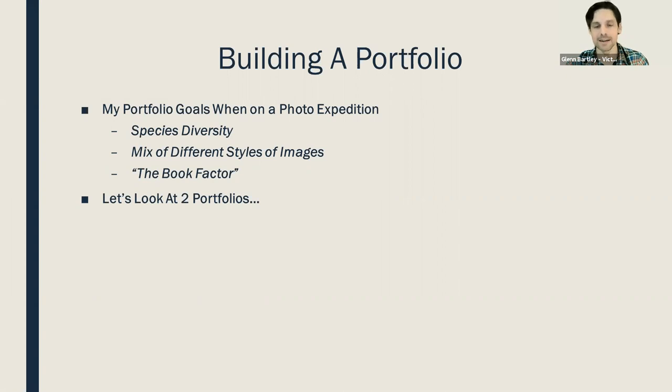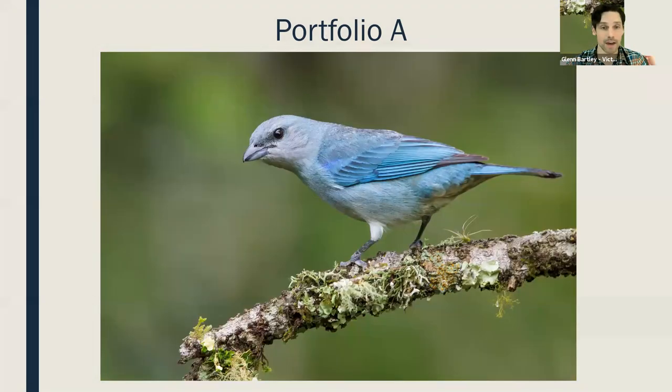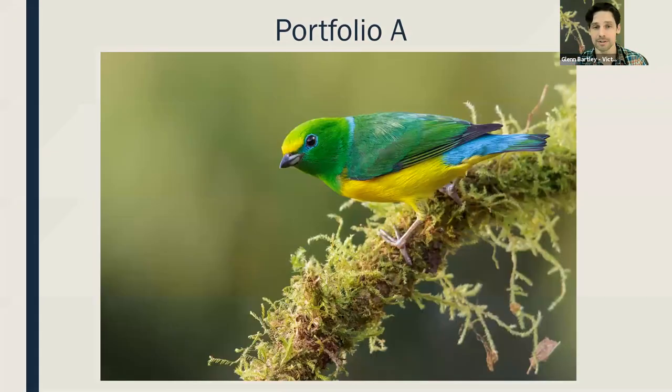This next section is maybe a little bit obvious, so I'm going to flip through it pretty quickly, just to give you an idea of what I'm talking about with two different portfolios. So here we have portfolio A. We've got a beautiful yellow warbler. He's on a nice perch. He's got a green background. Now we have a beautiful blue-gray tanager. He's on a nice looking perch and he's got a green background. We've got a beautiful Cape May warbler. He's on a nice perch. He's got a nice green background.